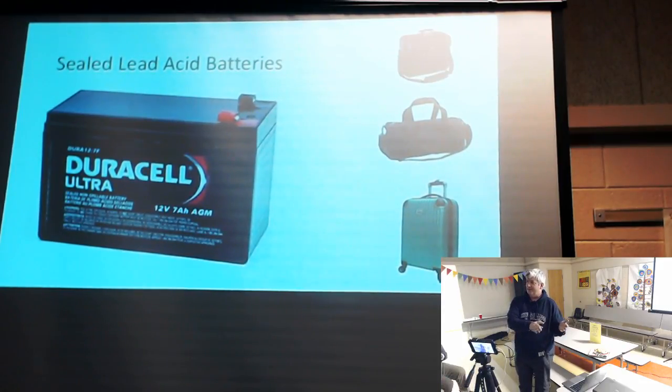I said, right, the first word in lead-acid battery is lead. So what we can do is rotate the battery, because the plates are probably parallel, and you'll probably get your beam through if we rotate it orthogonally. Okay, so that was the end of that battery, $40 battery down.